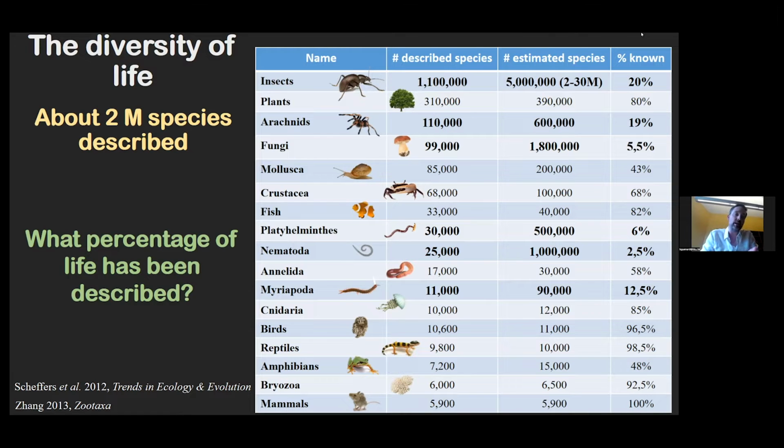Now, if we look into detail with those groups, we can really separate three groups here. First, we have those that are relatively well known. Those would be the groups for which we know almost everything, or we assume we know everything. Groups like plants, we know about 80% of the species, which is quite good. Of course, it still means that there is 20% to discover. But most groups of vertebrates in particular are relatively well known. Even for some groups like mammals, we pretty much know all of them, although I can discuss later on maybe there's some limitation here.